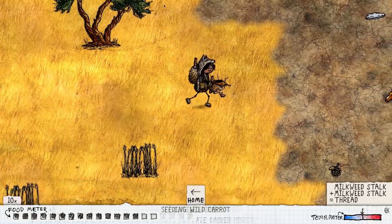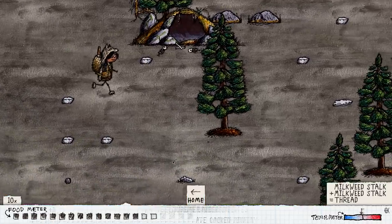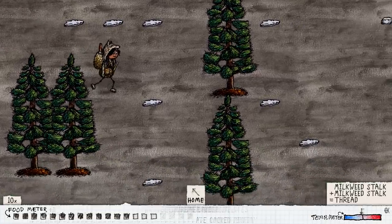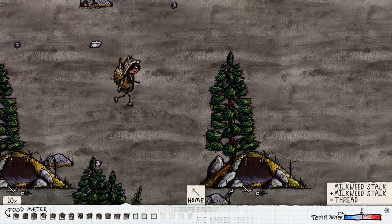I like exploring a bit and finding the... Oh, hello, snake. Finding the milkweed in the wilderness. It's more enjoyable. All right, we have a bear nearby. That's bad. I just ran past a bear. I'm gonna have to be super careful when I go back. I don't want to lure the bear back to our town. I don't know why the bear is over there. That feels a little bit bad, you know? But, oh well, not the end of the world.